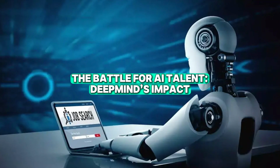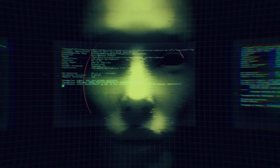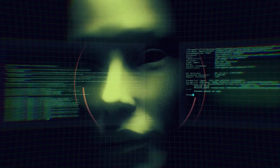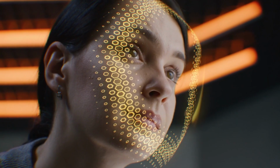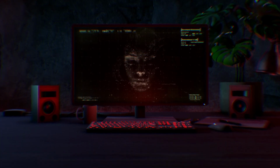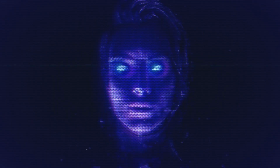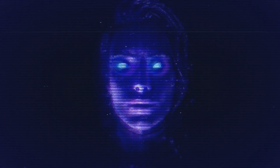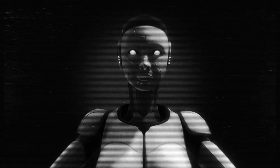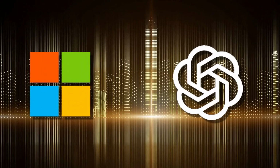The battle for AI talent, DeepMind's impact. As Google pushes forward with its AI advancements, it's also locked in a fierce battle for top-tier talent. DeepMind, the AI division acquired by Google, is one of the leading forces in the world of artificial intelligence, and the company is known for its high standards when it comes to hiring. In some markets, like the UK, DeepMind enforces non-compete agreements, making it harder for top AI experts to move to competing companies like OpenAI or Microsoft.